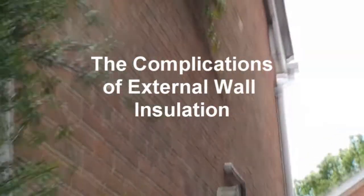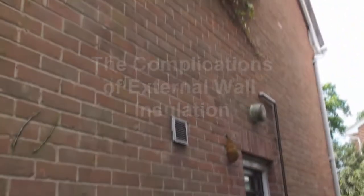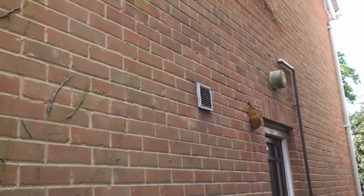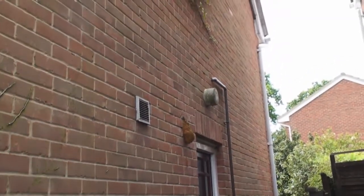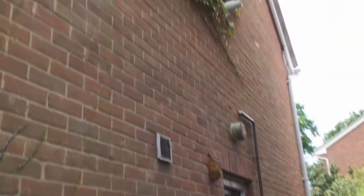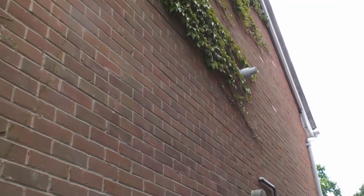You'll notice also we've got a few things that poke out. So we've got the air vent from the cooker hood, a light, tubes there for the central heating, and of course you've got the outlet from the gas boiler as well.